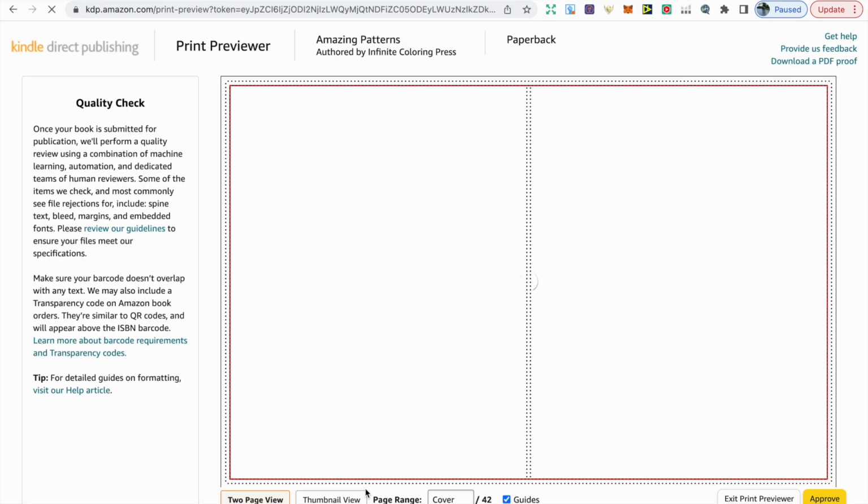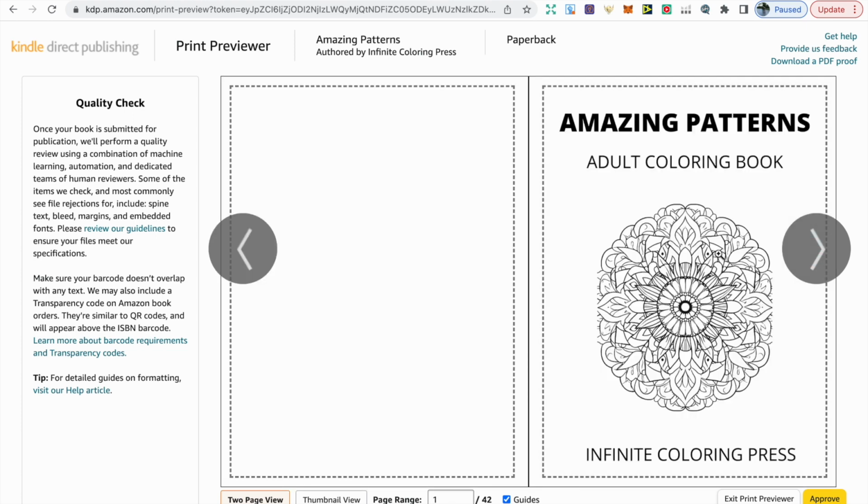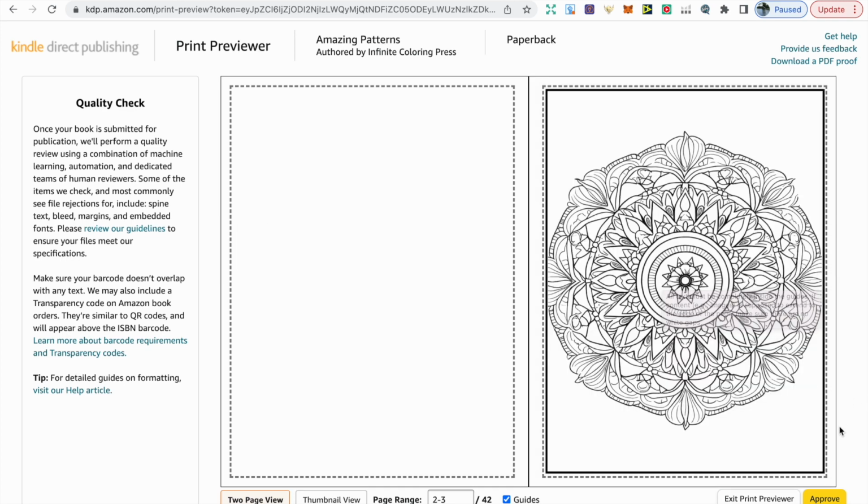Once the print previewer finally loads up, you get to see on the left hand side if there are any errors or issues that come up. In this instance, there isn't anything. So we can check the interior pages and see how they will look, and they look fine, and keep on going through, and that looks perfect. If you ever have any issue with anything being outside the gray border, you just need to go back into Book Bolt and make sure that it's in between those green lines. And if you're happy with everything, just click approve.